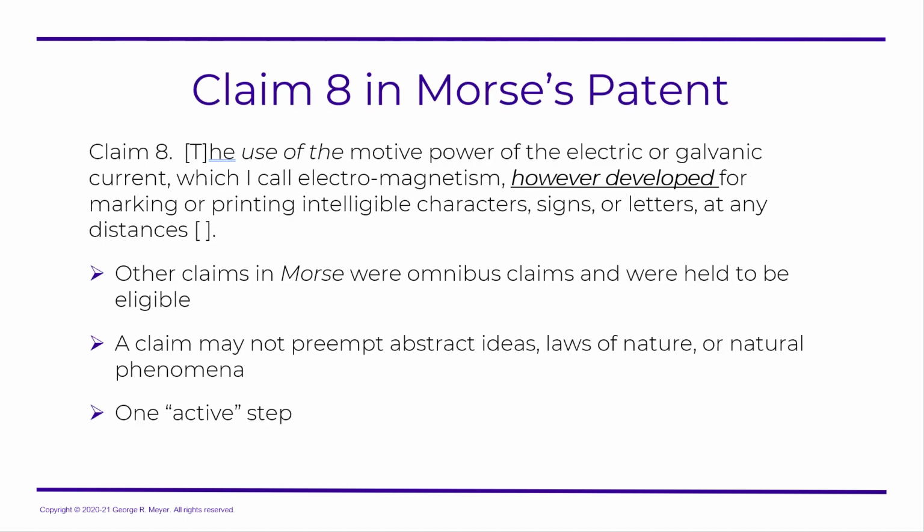Let's turn to Claim 8 in Morse's patent. Now this is the telegraph patent, and most of you who have taken a patent law course remember this case. This Claim 8 is the use of motive power of the electric or galvanic current, which I call electromagnetism, however developed, for marking or printing intelligible character signs or letters at any distances.